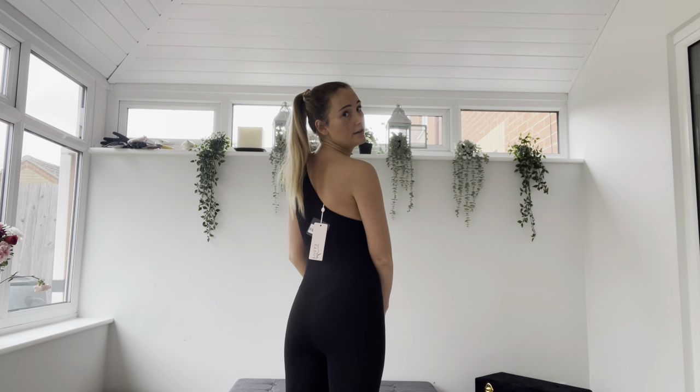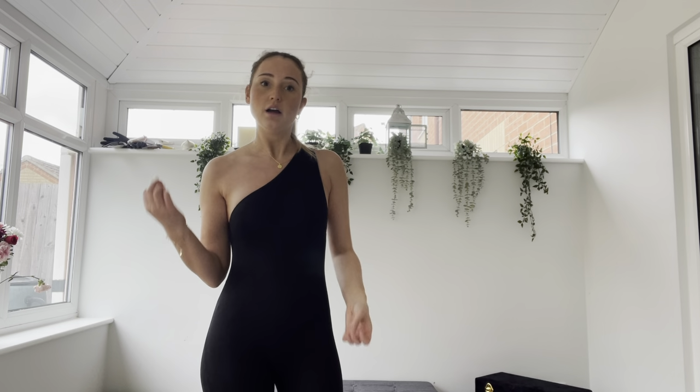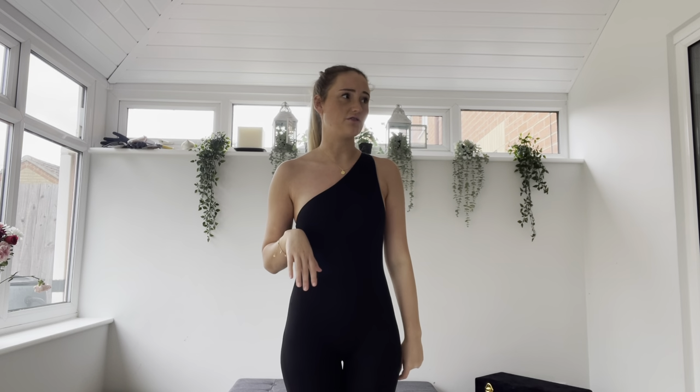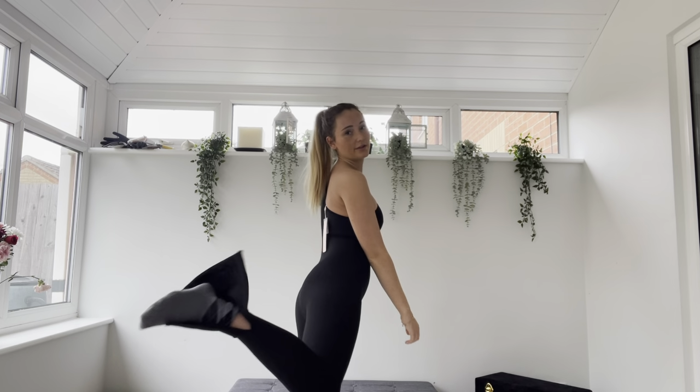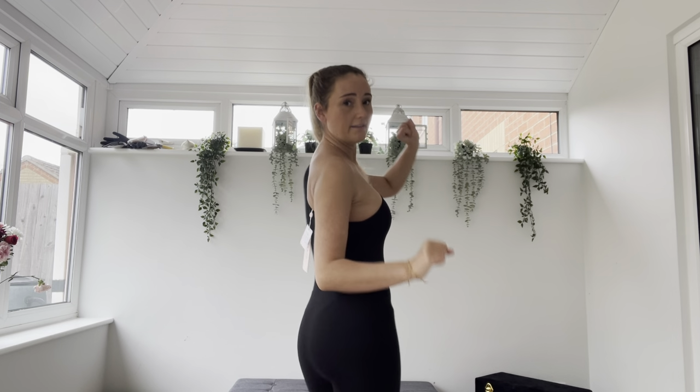But anyways, what was I going to say? Yeah, I'd dress this up, I'd dress it down with a denim jacket, some trainers. I'd definitely probably just dress it down because I don't go out enough. Like a little cap, some sunglasses. Oh my God, it looks so cool. I look like such a MILF. But yeah, I absolutely am obsessed. Sorry, I said it again. But I love it, I love it.